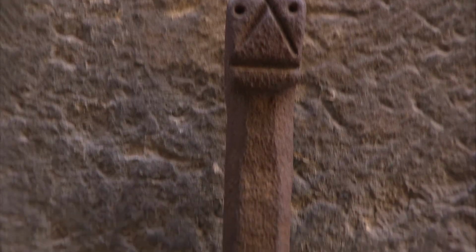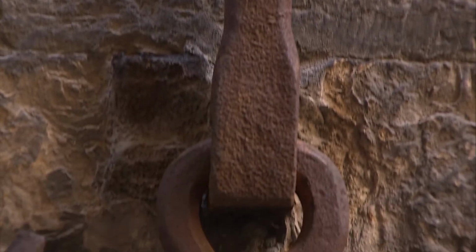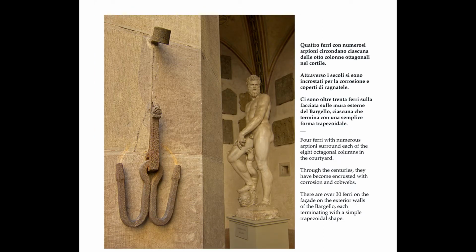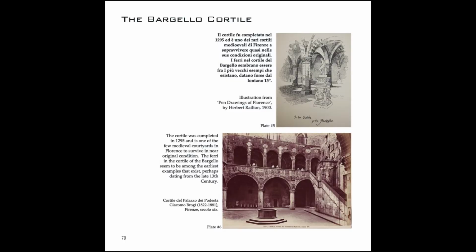Ferri are very difficult to age because without carbon dating, it's not possible. Rust forms very quickly, and so do cobwebs and corrosion, and therefore it's impossible to ascertain the exact age of any of the Ferri. Some seem to be earlier, and some seem to be early 20th century. We suspect the oldest is at the Bargello, is that correct? In the cortile of the Bargello, there are 32 that are some of the earliest Ferri, and possibly from the late 13th century.